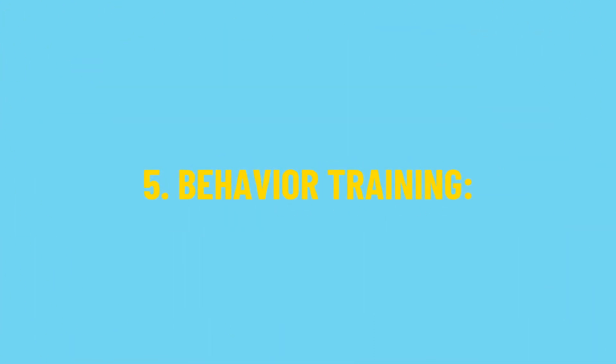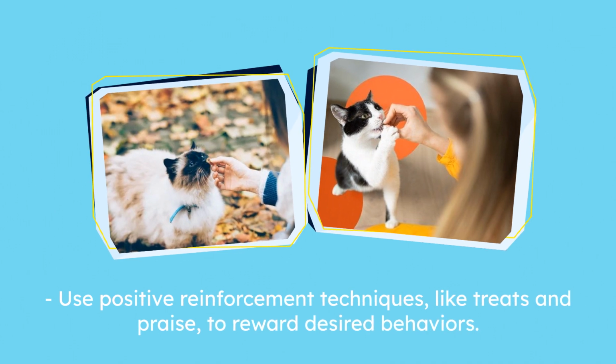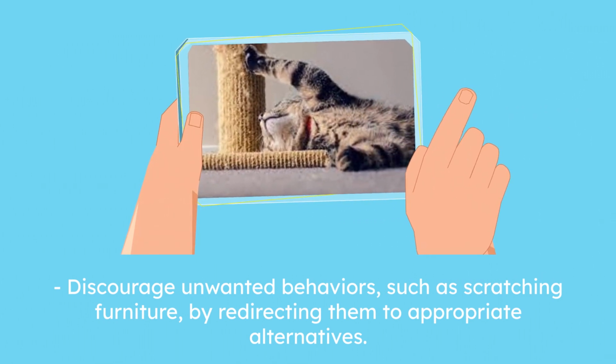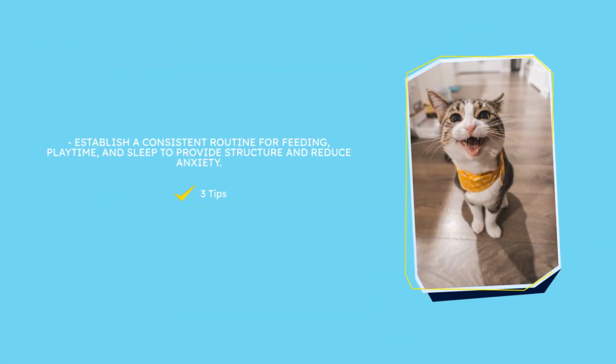5. Behavior training. Use positive reinforcement techniques, like treats and praise, to reward desired behaviors. Discourage unwanted behaviors, such as scratching furniture, by redirecting them to appropriate alternatives. Establish a consistent routine for feeding, playtime, and sleep to provide structure and reduce anxiety.